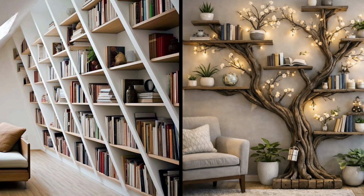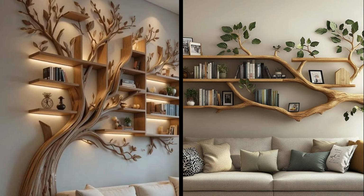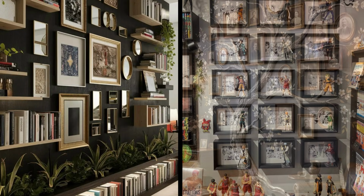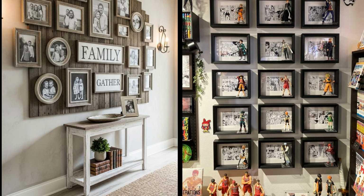Make a stunning statement by integrating shelves directly into a dramatic styled tree motif. For a more vintage or traditional touch, use the tree as a framework to display a magnificent collection of framed family photos.